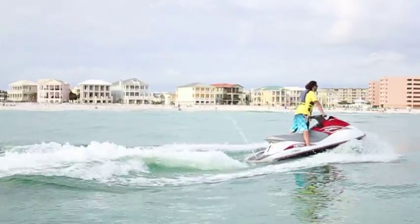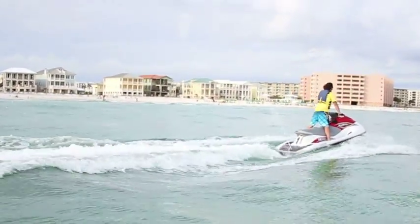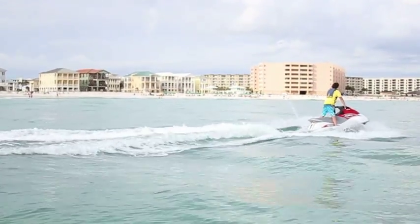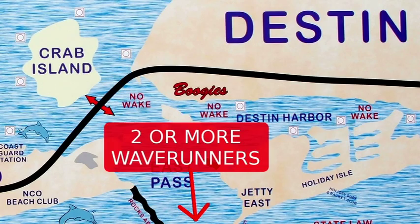As you proceed down the beach in the Gulf, you must stay at least 700 feet from the shoreline. Stay in the darker green waters and you will be okay. Only groups of two or more Waverunners are allowed to enter the Gulf.